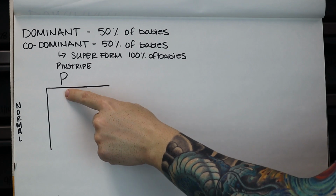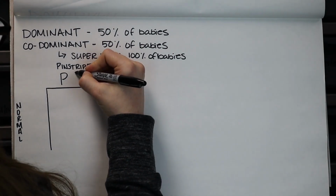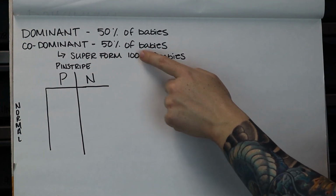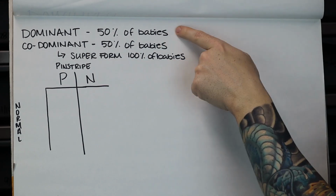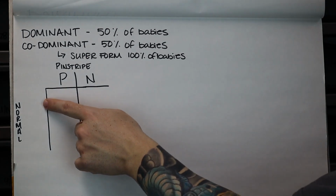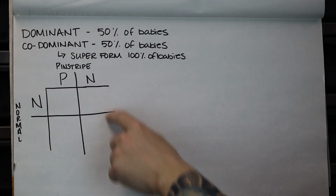Either it is a pinstripe, that's the P that Holly already put there, or we can make a line down through it, or it's going to come out normal. So if you bred a pinstripe to a normal, 50% of the babies will be pinstripe, 50% will be normal. Hence 50% of the babies for a codom. Now over here we have a normal. If we breed a normal to a normal, you only get a normal. So there's an N for normal, and we make a line across, and a line down.